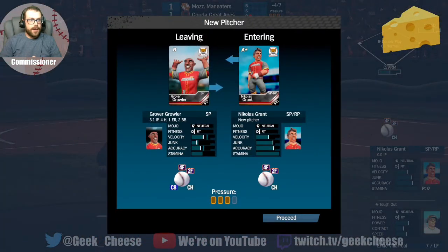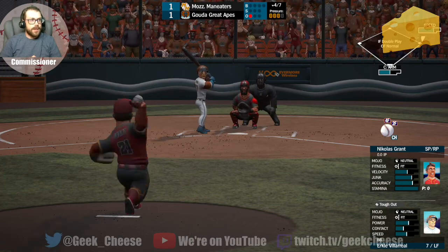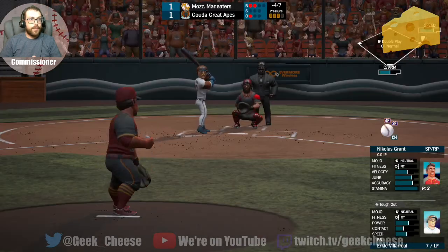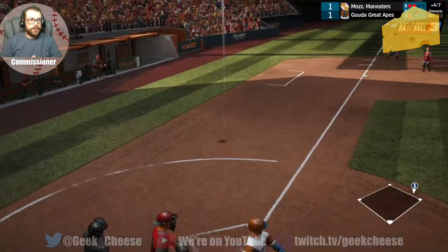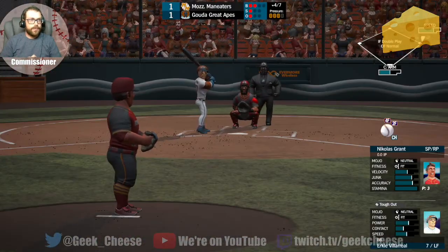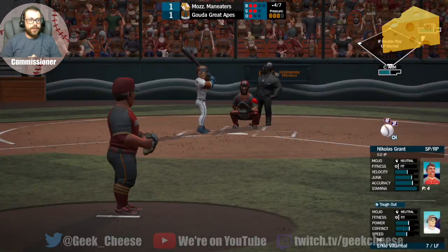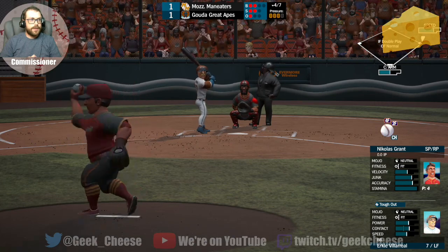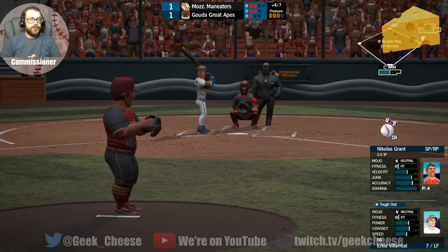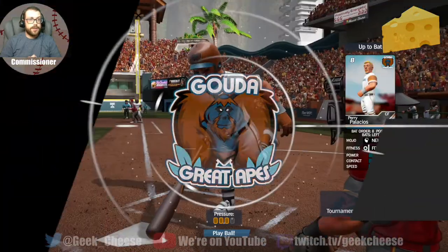Now pitching, we're going to have a change here. Number 21, Nicholas Grant comes in, kind of a long man here for the Mozzarella Maneaters. 2-0. Villarreal, who walked his first time up. 2-1. Taking his time out there is Grant, and checking the runner. 2-2. And right at Kerr, and that is out number 2.